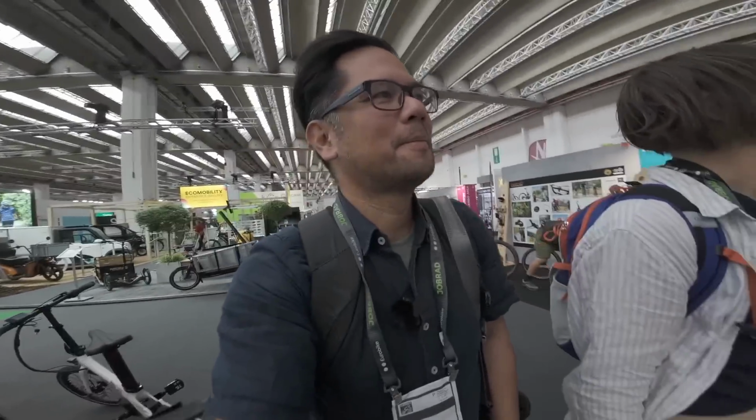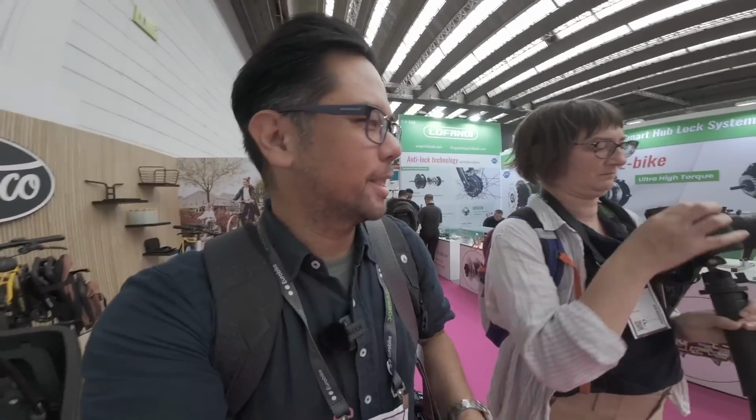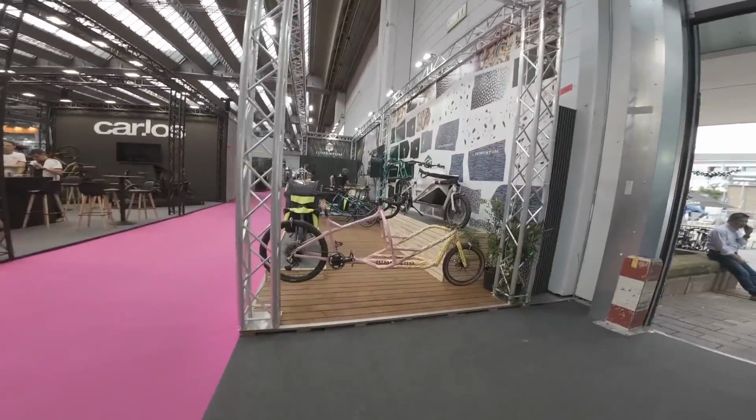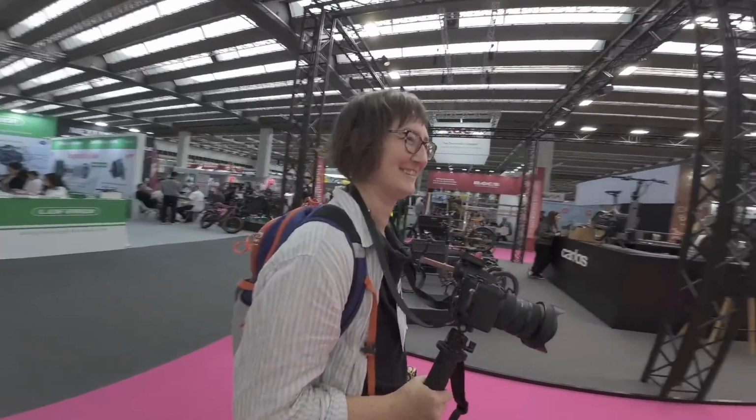Oh well. Alright, here's the startup area. Let's go find those folks. Okay, banged out two quick videos at the startups, both of them interesting carry systems or rack systems. And now we're entering the cargo bike zone. Some pretty cool things. So many things to cover. There's too many things. We're letting some things fall by the wayside that don't fit into the topics we're doing, just because there's too much.